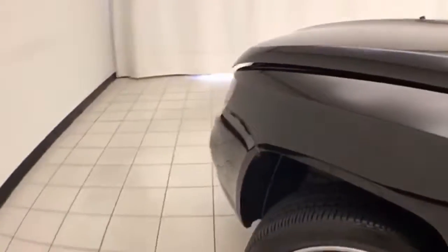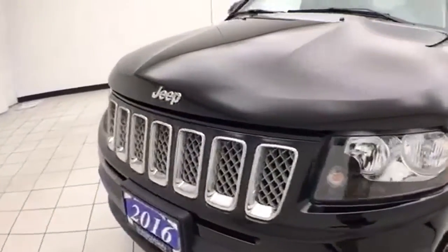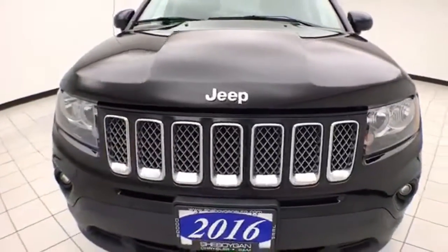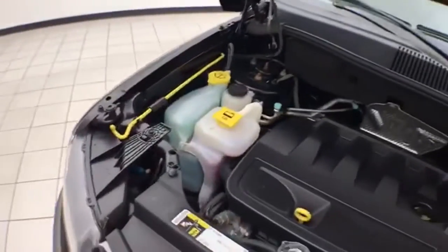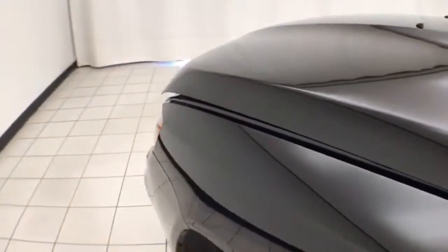Under the hood, this Compass has a 2.4 liter 4-cylinder, 172 horsepower. And just as clean under the hood as the rest of the vehicle. EPA fuel economy estimates an average of 20 miles to the gallon in the city and 26 on the highway, and ready to go with new tires and new brakes.